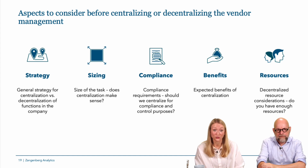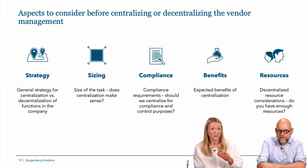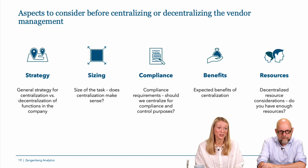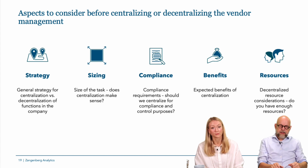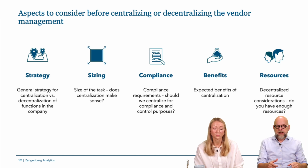And that's you need a general strategy for the centralization of the functions in the company. The sizing of the task, does it make sense to centralize it? The compliance requirements, should we centralize for compliance and control purposes? The expected benefits of the centralizations, and do you have enough resources to handle the centralization? Yeah, because there's obviously benefits of decentralizing things and centralizing things.